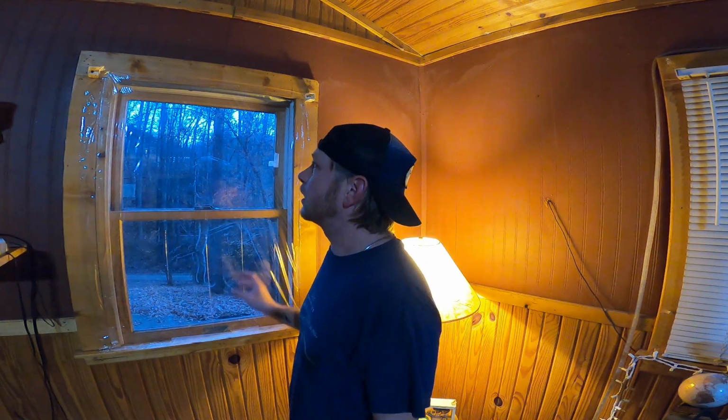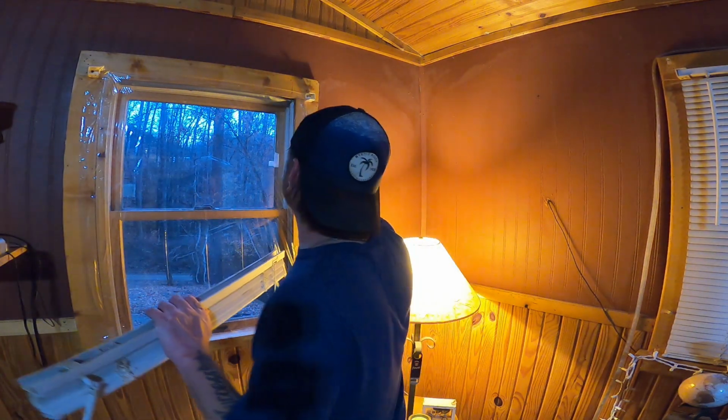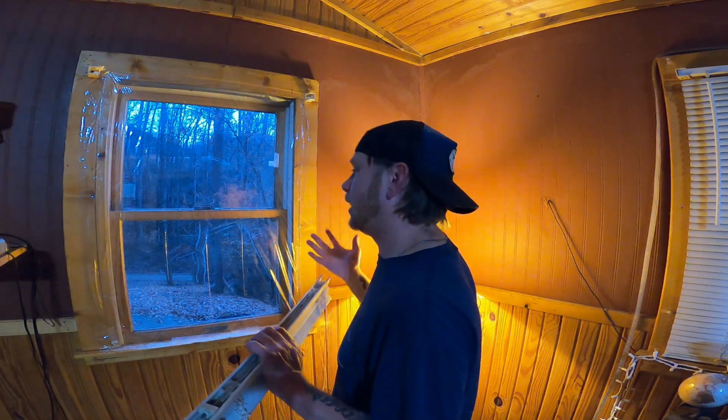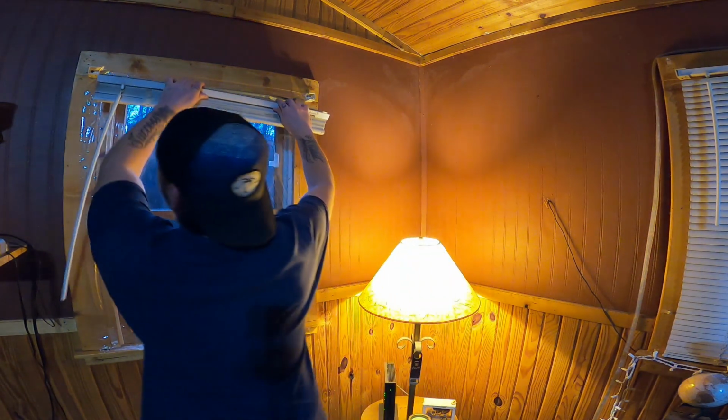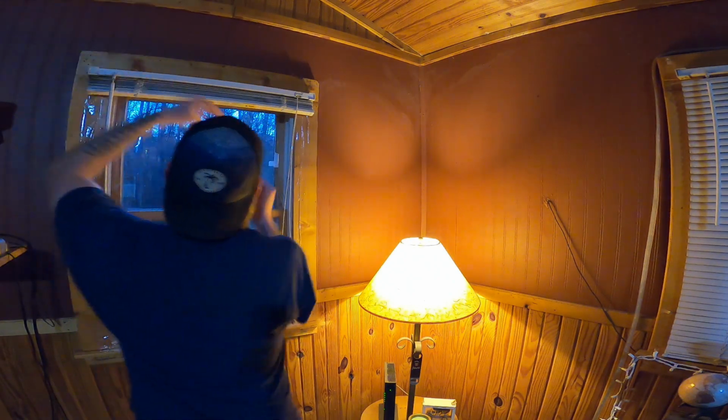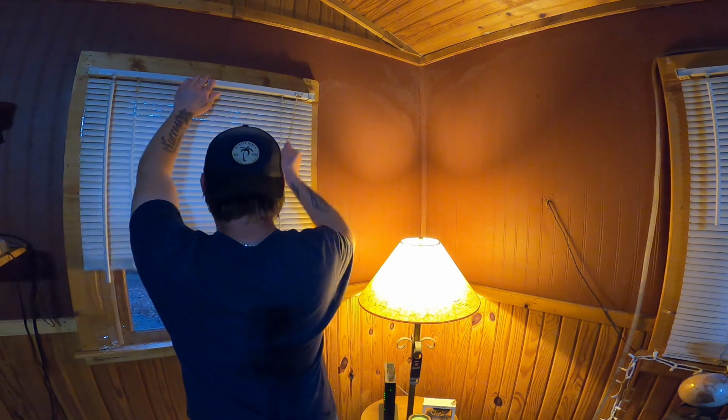So let's put the blinds back on. I'm just going to leave the excess plastic on. Normally you can get a razor blade and trim it out, but it's fine. I'm only going to have these up for the wintertime, so put these back up, put the clips back in. And there you have it, simple as that.